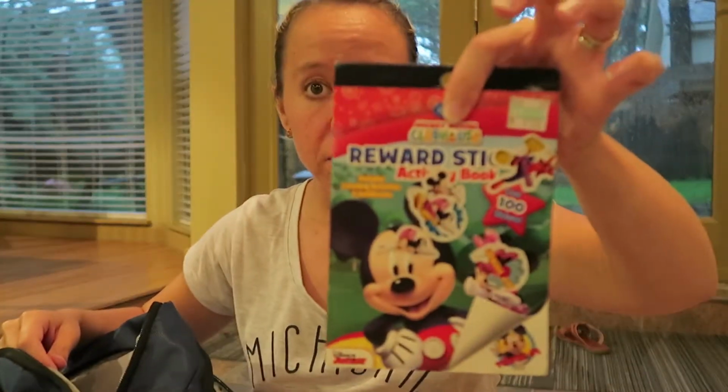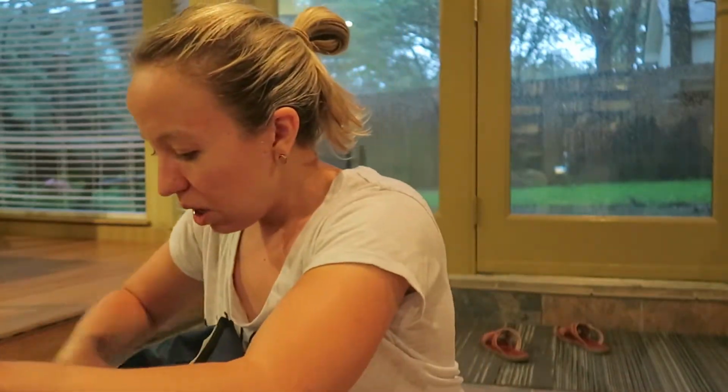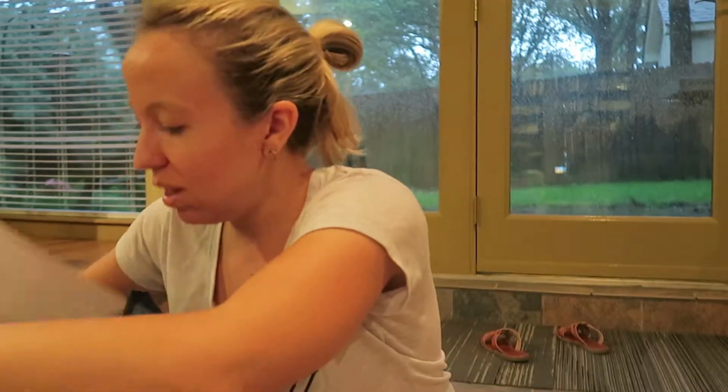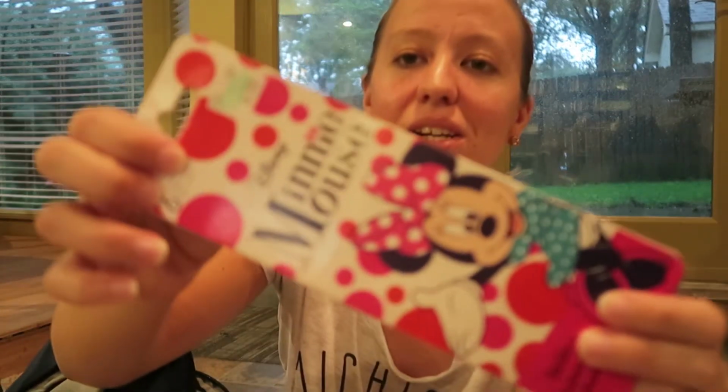Let's see, oh, here's some more stickers, Mickey Mouse stickers. Oh, there's my other stickers. These are my Minnie Mouse stickers. There we go.